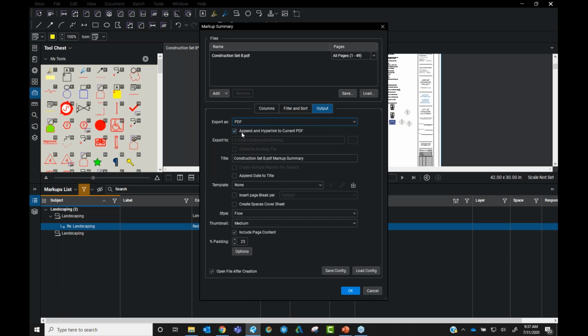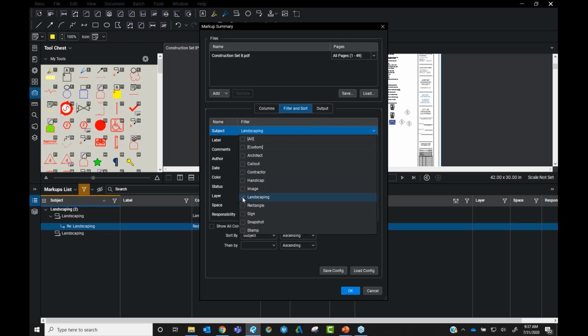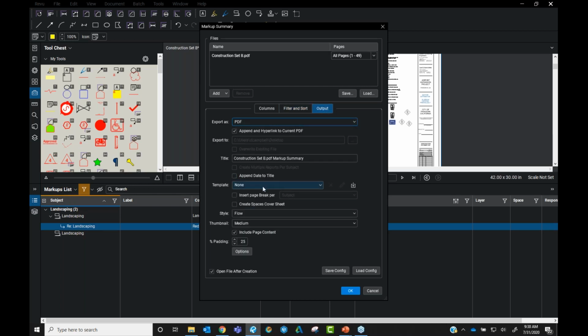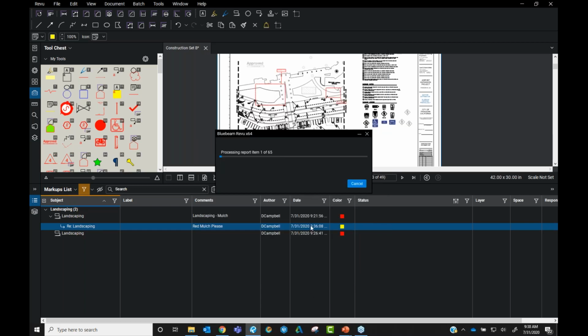And then when I go to output, you'll see append and hyperlink to current PDF. This is a big one. If you want your report to be attached to the document itself, then you want to make sure you click this button. And this is not only going to do that, it's going to hyperlink any of these comments that were made back to the original location on the PDF. So you know what? I'm going to take that landscaping filter off. We're going to leave it all. Okay. Output here. And then what I'm going to do is hit OK.